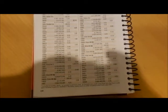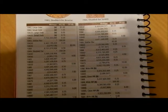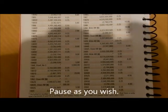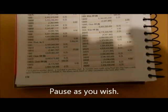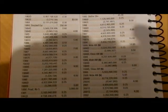Okay, if you look at the children's book under the cents, the pages changed. This is a 2010, so I'm not too worried about the current value. What I do look at is the most current dates, from 1982 up into the 2000s. I'm looking for the wide AMs, the closed AMs, the double die 95.